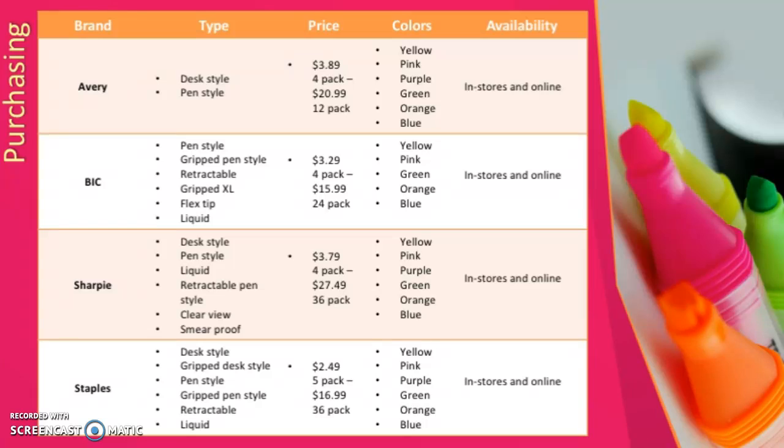Highlighters are also sold in a variety of colors, at a variety of different price points, ranging from $3.29 for a 4-pack up to $16.99 for a 36-pack, sometimes $27.49 for a 36-pack. There's a variety of price ranges based on the brand. They are also sold in a variety of different colors, with the most popular being yellow and pink, and they are often sold in stores and online.